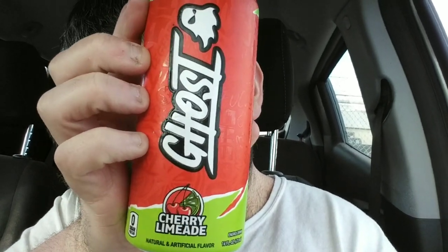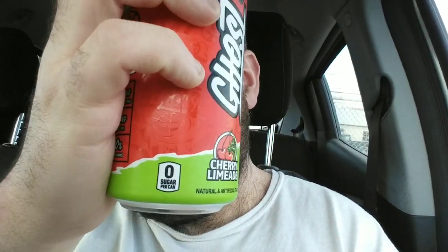I like the look of these Ghost Energy drinks. I like the feel of them. They're smooth, but also a little bit rough texture-wise on the label anyway.